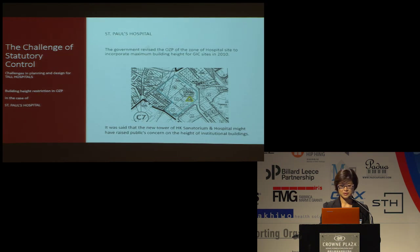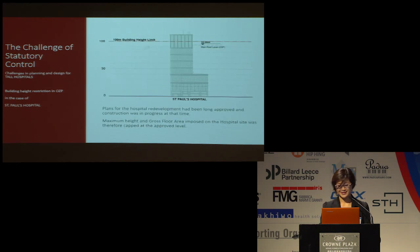Now we look at some examples. In the case of St. Paul's Hospital, the government actually imposed a maximum building height in 2010, after the hospital plans were approved, and construction had actually started by then. As seen in this slide, the yellow triangle shows the height limit for this site, which is 100 meters. So no offense, but it was heard that the new tower of the Sanatorium Hospital had actually raised some public concern on the height of institutional buildings. So here it is, St. Paul's Hospital with the 100 meters building height limit.